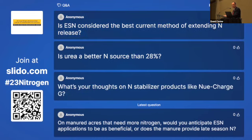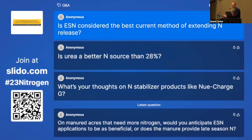Next question, is ESN considered the best current method of extending N release? I don't know if it's the best method, I think it is one of the methods. I think we need to be strategic on how we use the tools that we have in our toolbox. The reason we are doing all of this work more intensively is because I have seen some benefits, and I want to really get to the point where we can look at the economics and see how well it works.